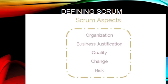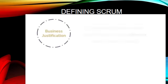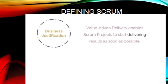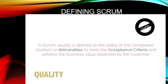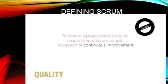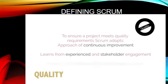Business justification. Value-driven delivery enables Scrum projects to start delivering results as soon as possible. Scrum's adaptability allows the project's objectives and processes to change if its business justification changes. Quality. In Scrum, quality is defined as the ability of the completed product or deliverables to meet the acceptance criteria and achieve the business value expected by the customer. To ensure a project meets quality requirements, Scrum adopts an approach of continuous improvement, whereby the team learns from experience and stakeholder engagement to constantly keep the prioritized product backlog updated.